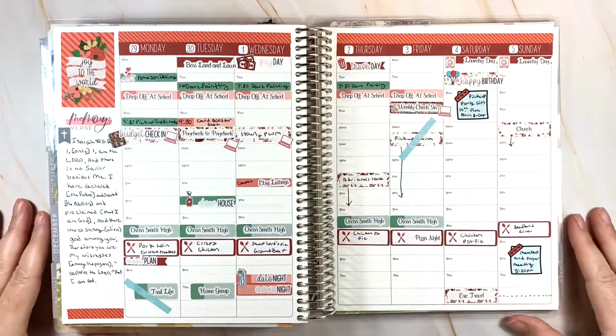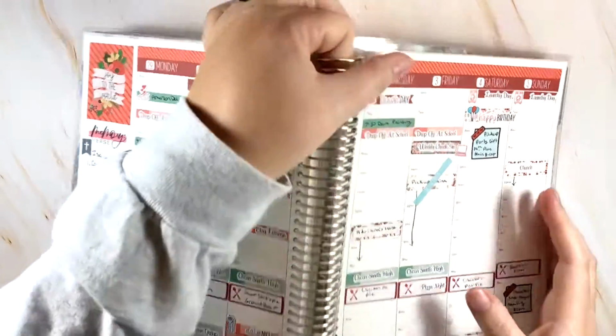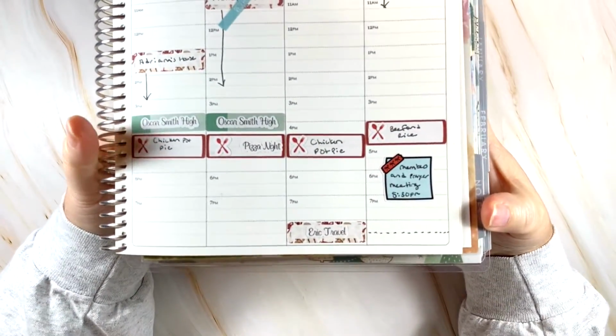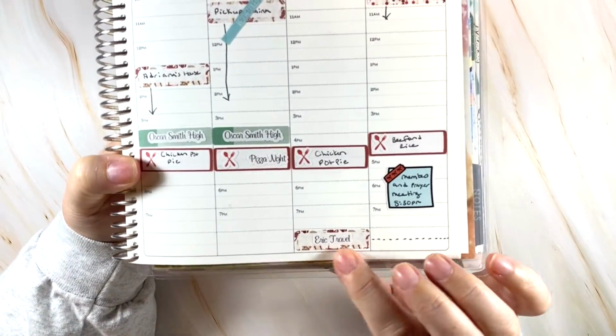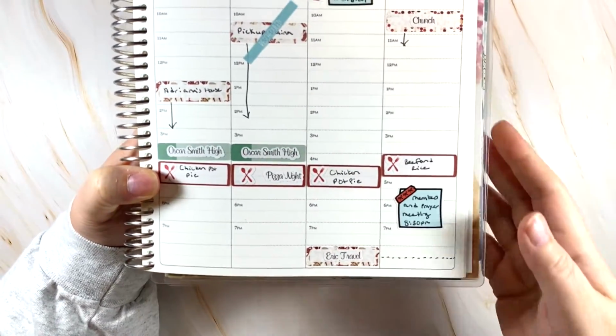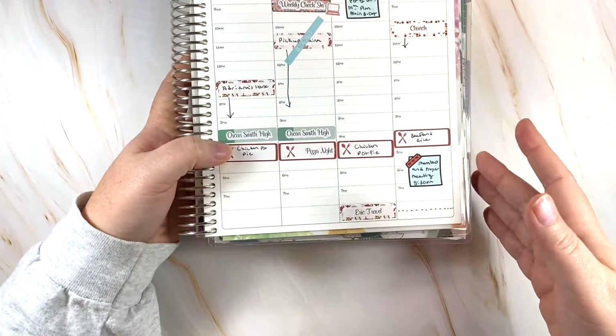Now, the one thing I did add that's very important is down here at the bottom, and I don't know if you can see this. Let me pull this up. So it says Eric Travel right here at the bottom. So my husband unexpectedly got called to relieve someone off a ship that is also a contractor in the Navy, just like him.